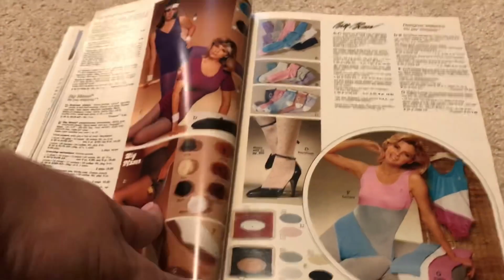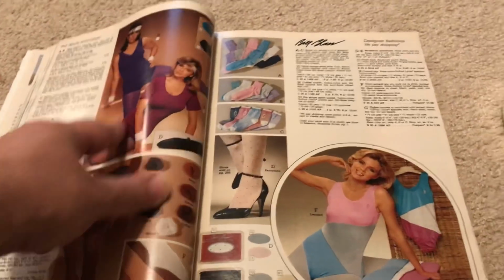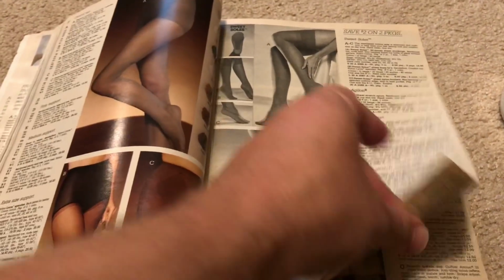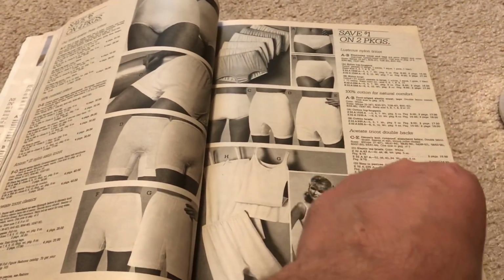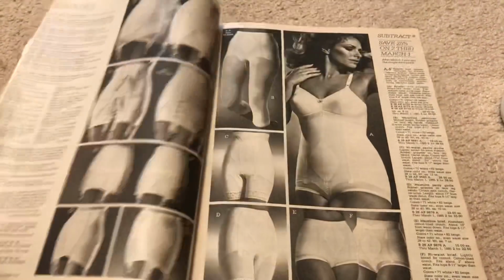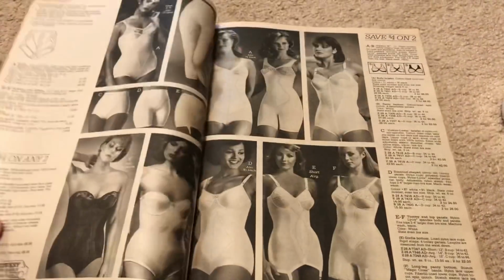And we get into fitness wear. Fitness, the headbands, wristbands, and leg warmers. This was a very, very big thing in the 80s too. We had Richard Simmons and Jane Fonda on all the workouts. Now we're getting into just the good old cotton underwear section where they're not even bothering to print it in color because it'd all be the same color. So we're gonna flip through this.